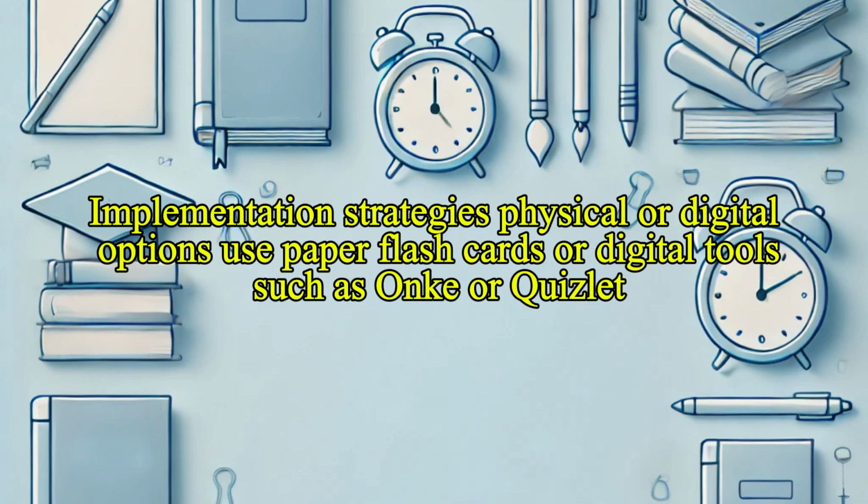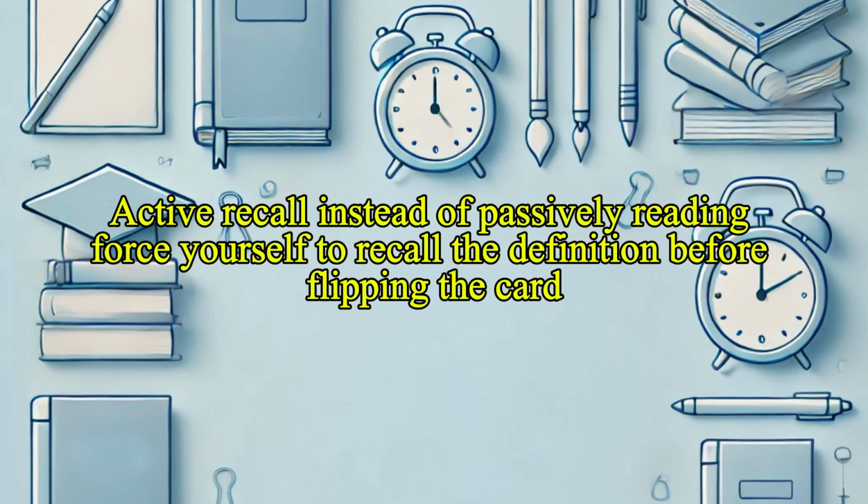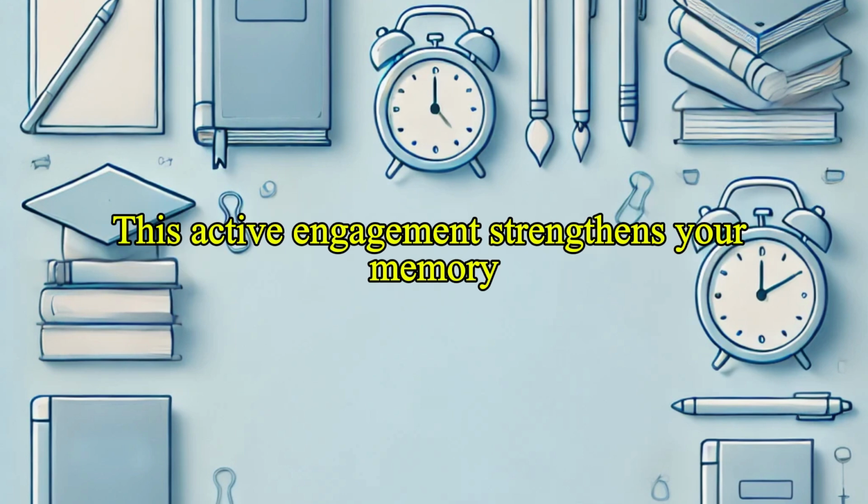Physical or digital options. Use paper flashcards or digital tools such as Anki or Quizlet. Digital flashcards often come with built-in spaced repetition systems that adjust the review intervals based on your performance. Active recall. Instead of passively reading, force yourself to recall the definition before flipping the card. This active engagement strengthens your memory.